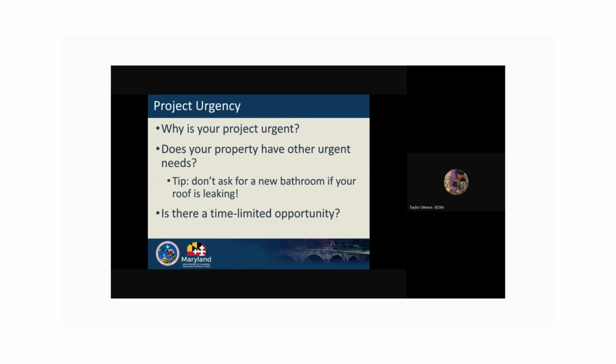Another heavily weighted section of the application is the urgency of the project. Is your site threatened by development or demolition? Is there a major roof leak or crack in the foundation? Has a significant property finally come up for sale? Why should your project be prioritized for funding this year?